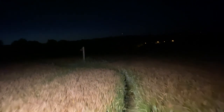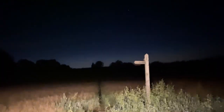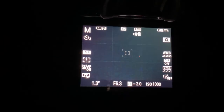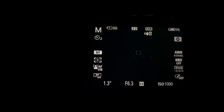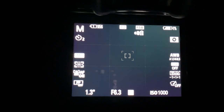Here's the public footpath sign, pointing in the direction of the comet. So we'll set up over here. See what we can get. Okay, so first shot, just about to take, 1.3 seconds, ISO 100, F6.3. See what we get. Hello.